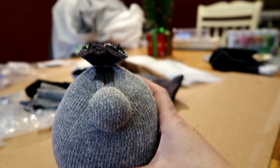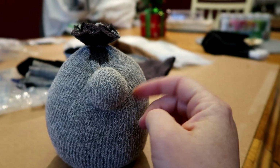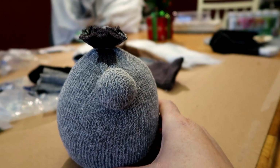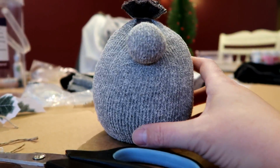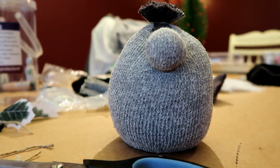This is not going to be seen. It's going to be hiding in the hat, okay? And you're not going to see the string that's wrapped around the nose because the beard is going to cover it, and then what's left at the top, the hat's going to come down to the nose. So the next step is to go get the hat and prepare to make it. So let me go grab the foam cone that I purchased, and I'll be right back.